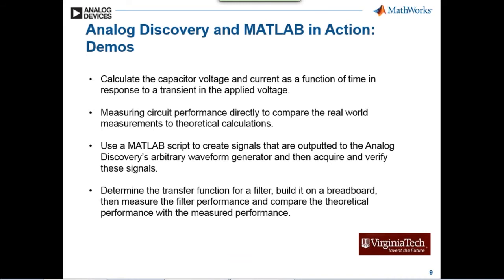The MATLAB and Analog Discovery demos that will be done today. First, we'll show how to calculate the capacitor voltage and current as a function of time in response to a transient in the applied voltage and perform the measurement. Measure the circuit performance directly and compare it to real-world measurements with the theoretical calculations. We'll be doing this on a half-wave rectifier. Use a MATLAB script to create signals that will be outputted by the Analog Discovery's arbitrary waveform generator, and then acquire and verify that these signals are correct. Lastly, determine the transfer function of a filter. Build the filter on a breadboard and then measure its performance. Compare the theoretical performance with the measured results.